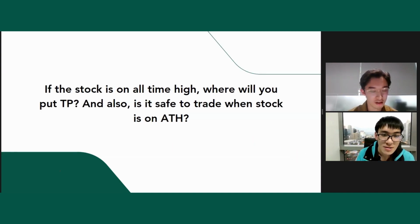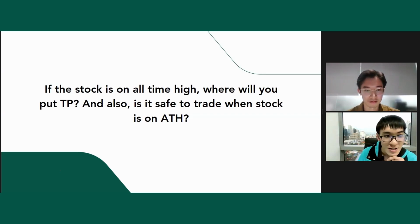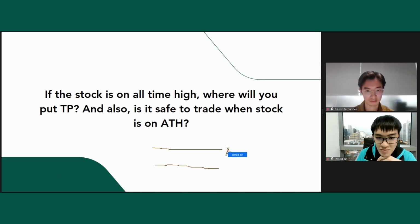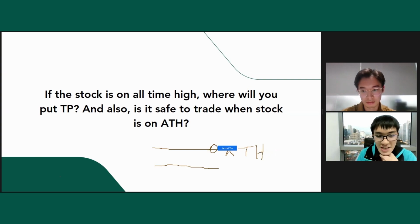If the stock is on an all-time high, where will you put take profit? And also, is it safe to trade when the stock is on an all-time high? Okay, so that's a really good question. So there are some ways to do it. So let's say the stock is in a range, then this is the all-time high. Oh, that's your ATH. Okay, so if it breaks out, where will you set your TP?